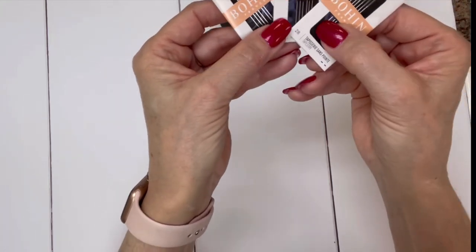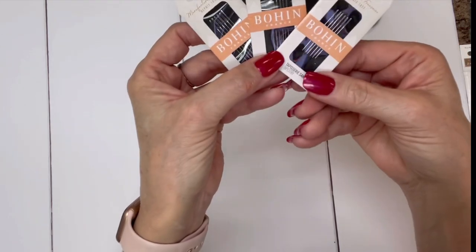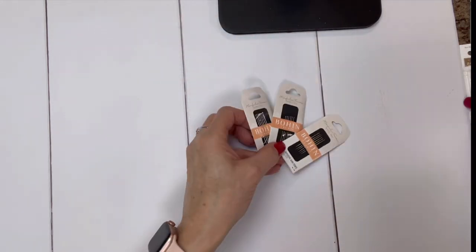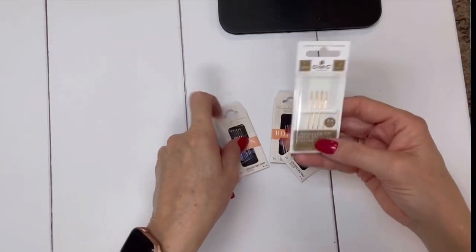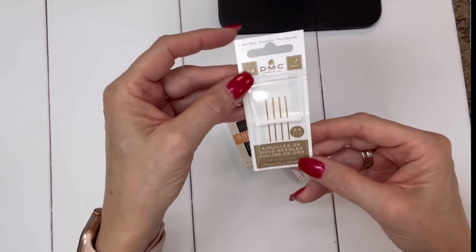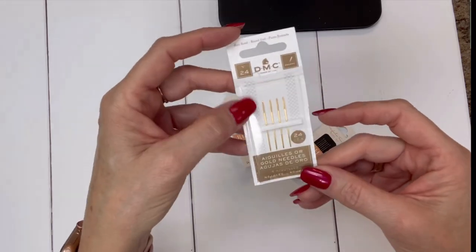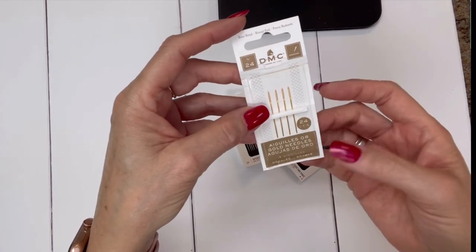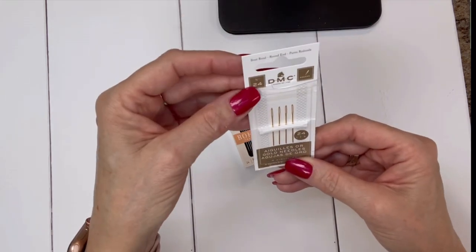And like I said, I love Bohin. These needles are great. I sell them in the shop, but I also carry other brands too. We also carry DMC, which is very popular. I have a lot of these in my stash. These happen to be the DMC gold plated. Sometimes I'll have the gold plated and sometimes I won't. It just depends what's available.